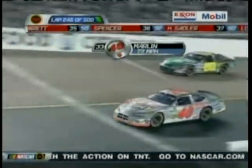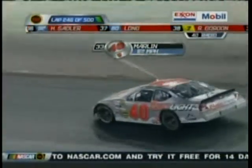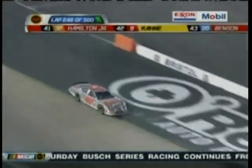Go low, go low. Sir, you got to go all the way around pit road. Now he can come in. He doesn't have to go around the long way. That's right, under the green, if he's pitting on the front.